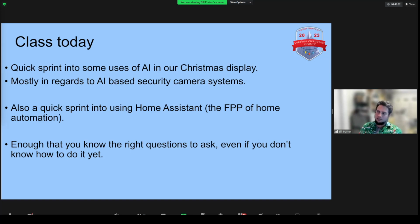The AI I'm talking about here is the AI that looks at security cameras and tries to figure out what is in the security camera. Am I looking at a picture of a cat? Am I looking at a fish? Am I looking at a human? Am I looking at a car? That's the artificial intelligence we'll be talking about today.